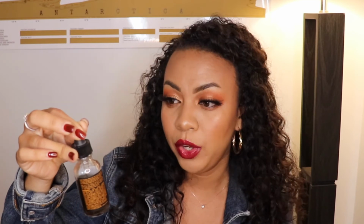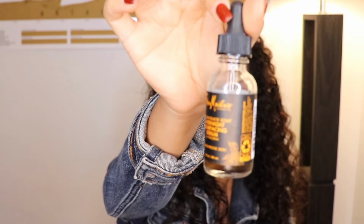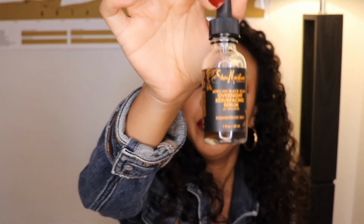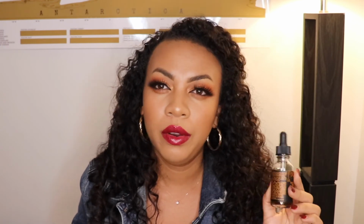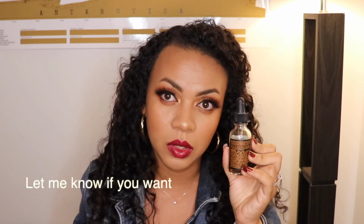It's great. Okay, and I guess last but not least, my dear African Black Soap by Shea Moisture. This is the Overnight Resurfacing Serum. You guys have seen this multiple times in my skincare video, because I do really use it. And look, I still have so much of it, but I do really use these products. I love these products. This is one of the reasons why my acne scars have been fading away.